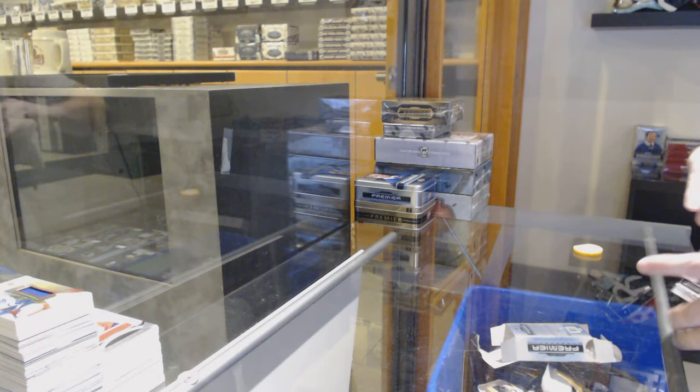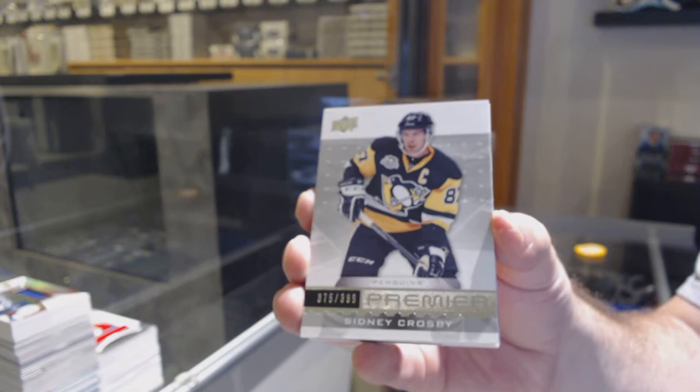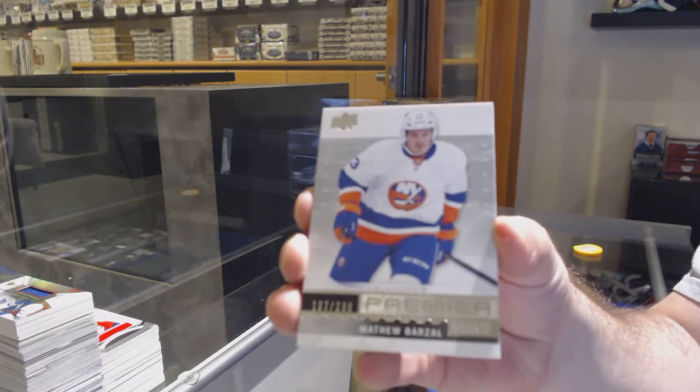For the Penguins, Sidney Crosby. Lakers. Shocker. For the Islanders, $2.99, Matthew Barzal. That's a big card. That'd be good in the expired redemption raffle.